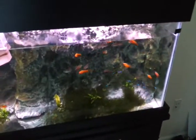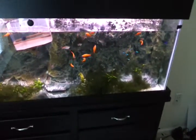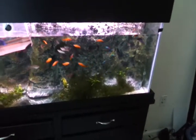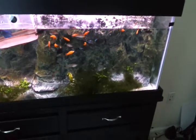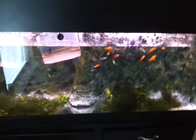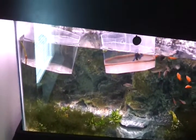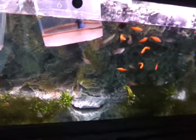Just real quick, I'll take you guys over so that you can see the fish tank. So I set the fish tank back up. I was a little concerned about these guys because I left them in the bucket longer than I wanted to. Two of my fish didn't make it. They made the move, but they died shortly after. And I'm not quite sure why. I suspect that they had something wrong with them when I bought them to begin with, because everyone else seems to be doing fairly well.